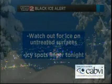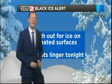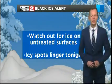Good evening. Colder weather continues to work into central New York. We've already seen that happen today. Pretty mild out there this morning, a lot colder out there now. Let's take a live look outside. This is our CAVV tower cam overlooking the city of Utica. As temperatures continue to fall below freezing, watch out for icy spots on untreated surfaces.